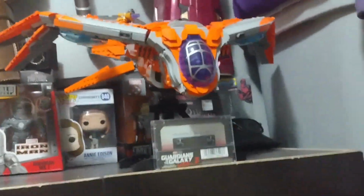What, the Guardian ship? What? No way. There surely cannot be. What? Iron Man? What the? Iron Man mosaic? No way.